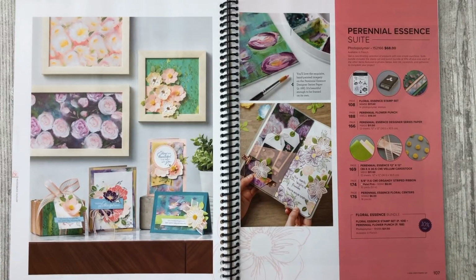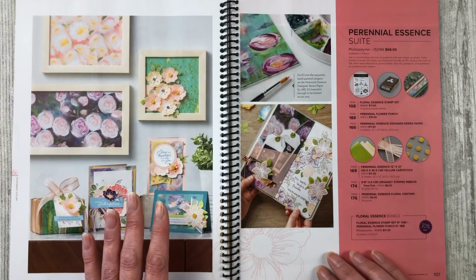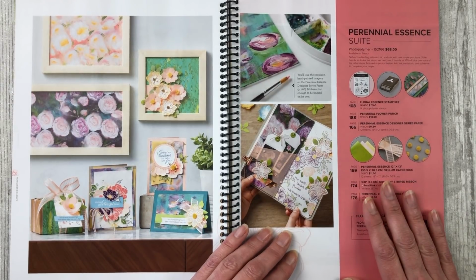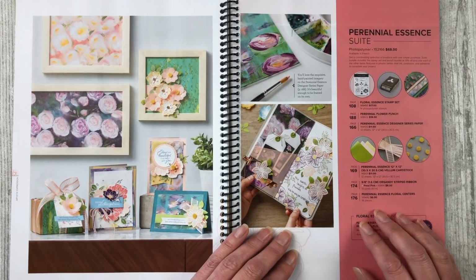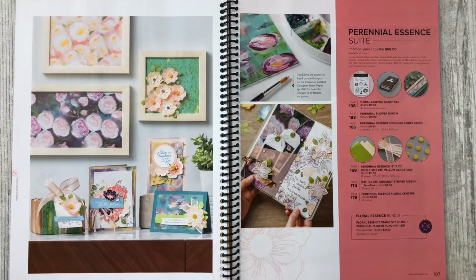So that's really it for that particular section. There's 3 new stamp sets in that section of the catalog. It's kind of a small section. And the last section we're going to talk about as far as stamp sets go is the artistic expression section. This particular section starts on page 106 and 107.